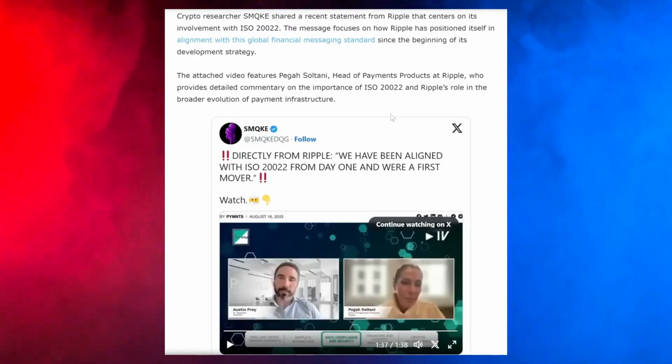Now here's the kicker that gives me absolute chills. Ripple wasn't just aligned with ISO 20022 from day one. They were one of the first movers in this space. While everyone else was still figuring out what blockchain even meant, Ripple was already positioning themselves for the future of global finance. And this tells you everything you need to know, future millionaires. This ISO compliance is going to bring massive value to cryptocurrencies.